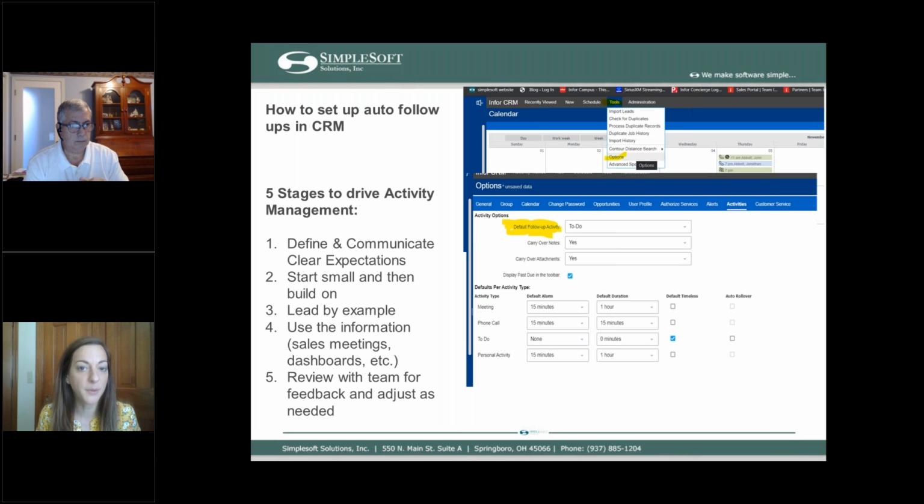Third, we say lead by example. Again, using it yourself, as simple as that, right? Just lead by example and using activities in there. And then also using the information. So in your sales meetings, use the information in the CRM by showing dashboards, showing the groups, maybe even looking at the calendar as a team, and having you as a sales manager asking your team, hey, I see you have a lot of meetings. Do you need my help on any of these? Or how can we help? And so using the information to show the sales team that it is valuable information to the company as a whole for lots of reasons.